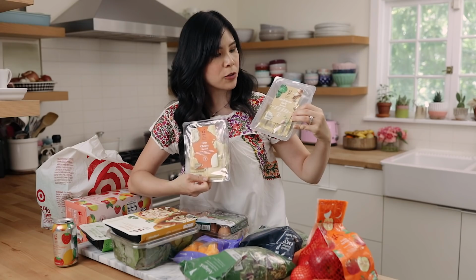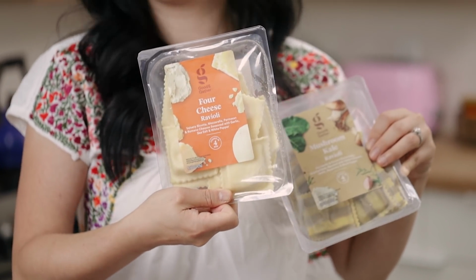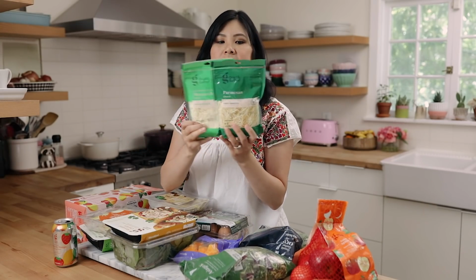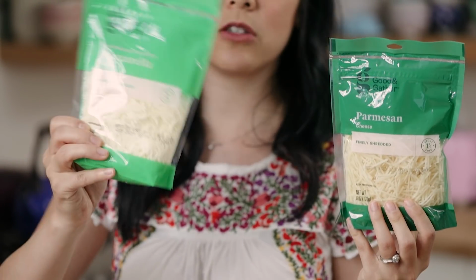And this one I got mushroom kale ravioli. That sounded really interesting. And then this one is just your plain 4-cheese ravioli. Gotta go with the classic too. And of course, our cheeses, our shredded cheese. I have Parmesan here and mozzarella.